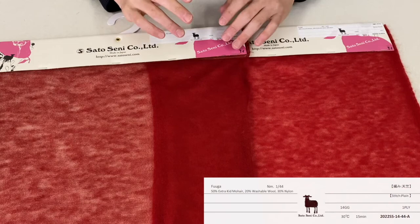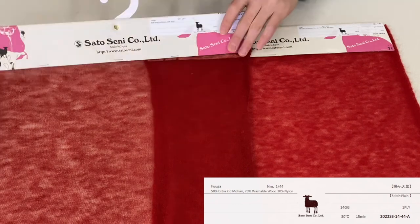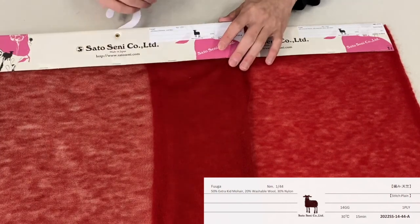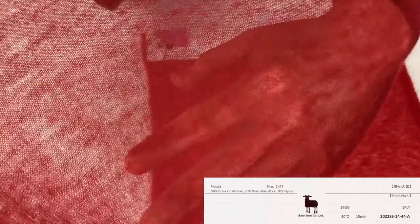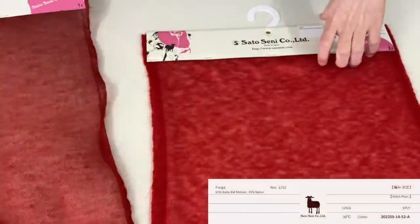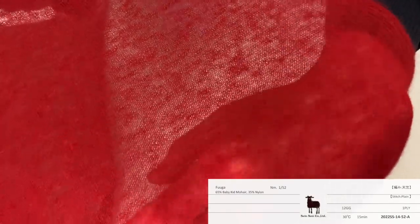So basically speaking, the aspect of the plain stitches of mohair is quite irregular. So that's why people have an image of mohair as quite casual. However, please have a look at the plain stitch in this way. It looks so elegant and so smooth and soft on your skin. This is single 52 and this is single 44. It's almost the same, and you can choose what you like.